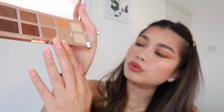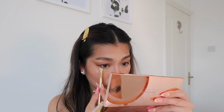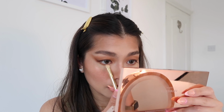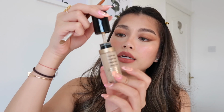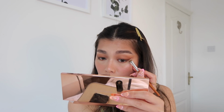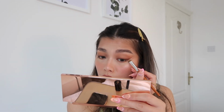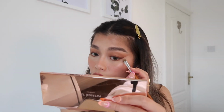Now I want to use this shade and this shade for my lower lash line. I'm barely touching it, it's really pigmented. I'm just using my highlighting shade to clean up, and this is the brush that I'm using. You know, really clean, and then obviously you blend it. Okay, so now it's looking clean.